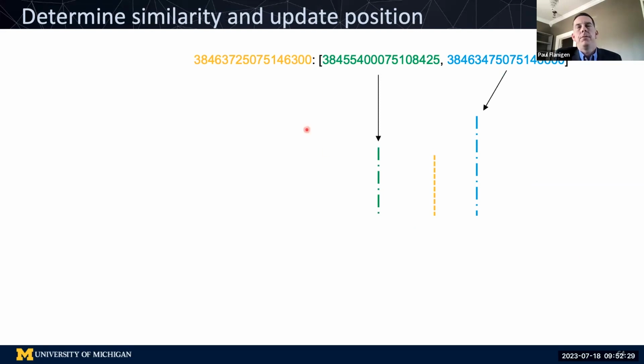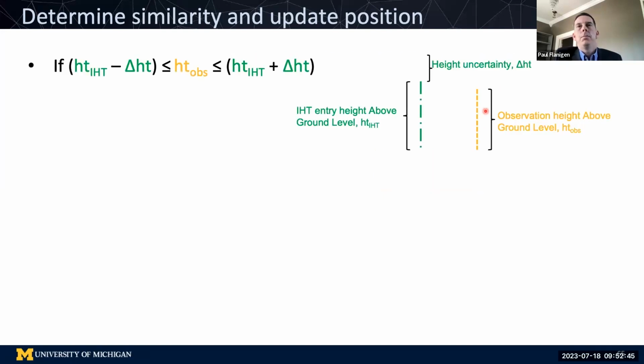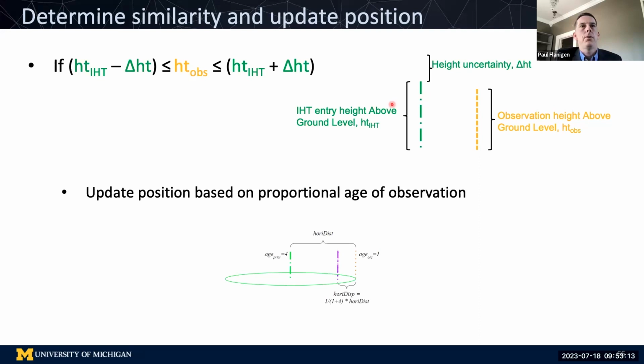So going back to the tower perspective, how do we determine which one it should be associated with now that we've established the orange towers within the area of uncertainty? The green tower, again, is the spatial hash. The blue tower is the one on the right. We do it based on determining similar height. So the green tower, which is an existing observation, we pad that with a height uncertainty, which is in the DOF that we talked about. And if the observation height is within the bounds of the existing tower, then we determine that that's a similar tower. Now that we've determined it's a similar tower, we can update position.